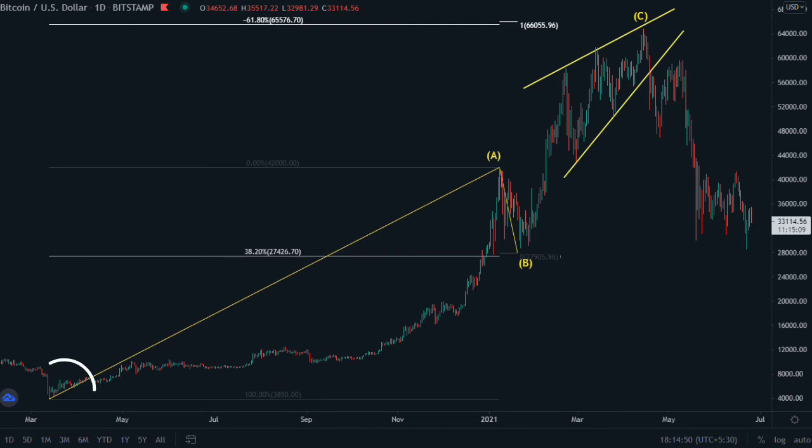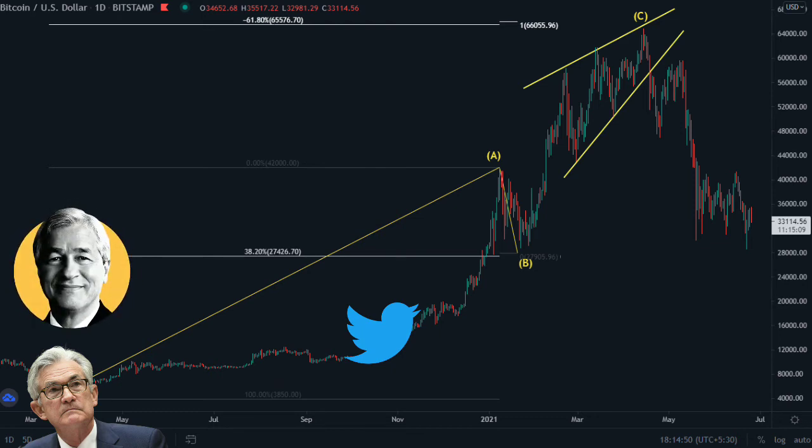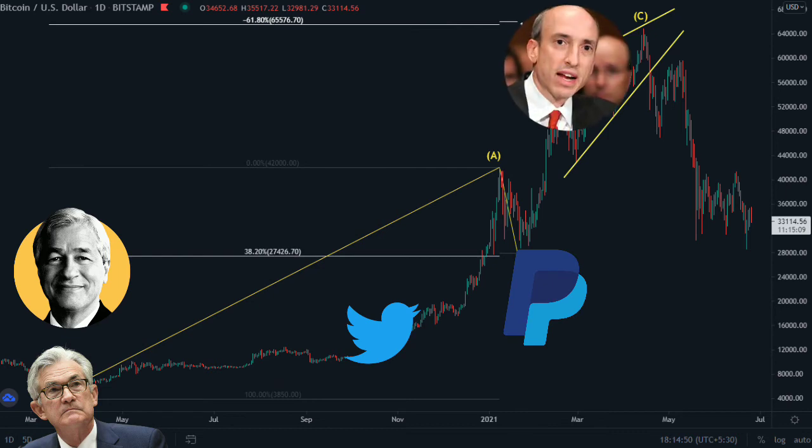This entire trend at this bottom started when the Fed started printing money. This was the first person. Then Twitter bought Bitcoin. And then Jamie Dimon said Bitcoin is the next big thing. In the last bullish trend of Bitcoin he was bearish, but this time he was bullish on Bitcoin. After Jamie Dimon, everyone joined the trend. PayPal bought Bitcoin. Then came Gary Gensler as SEC chairman, right at the top of this chart pattern.